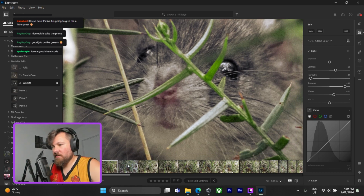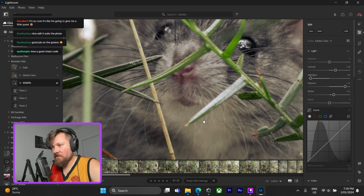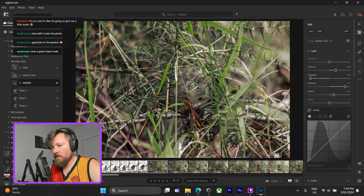I swear it's like the most aesthetically pleasing mouse I've seen since the movie Mousetrap. Sorry, not Mousetrap, Mouse Hunt. Don't know if you guys remember that movie from the 90s, Mouse Hunt.